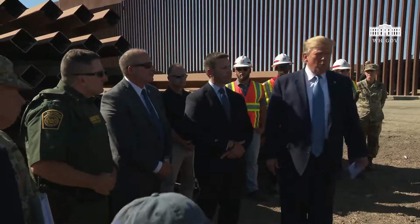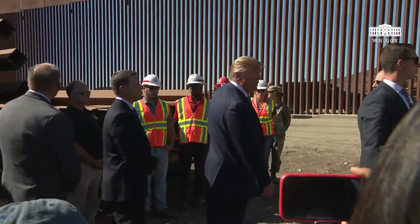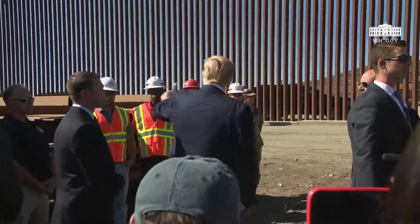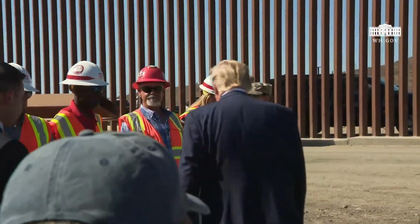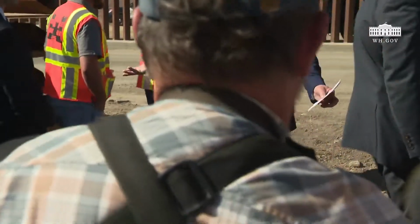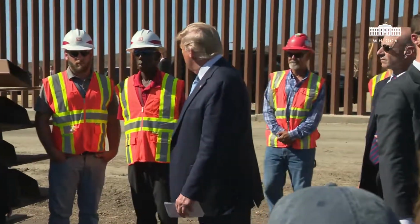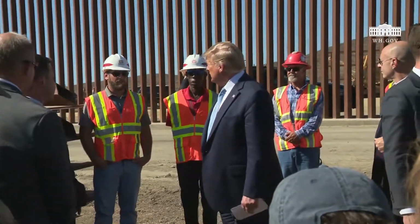But that's it. When you look down here, you'll see on a more flat area, this is fairly flat, what the wall looks like, and it's pretty impressive. The camera's going to look down here. And these are the real people. These are the workers that put up the wall, by the way. These guys do a great job, and we appreciate it, fellas. These are the ones that are here.